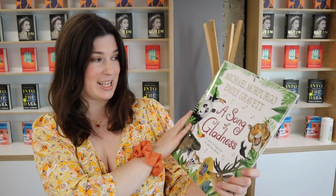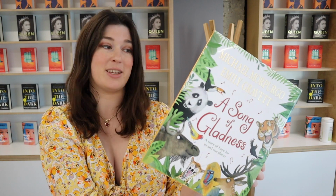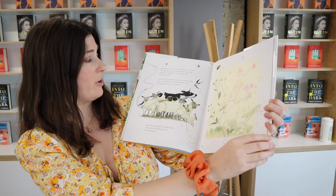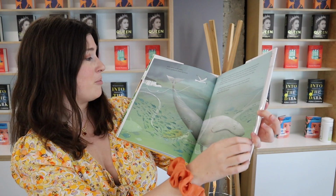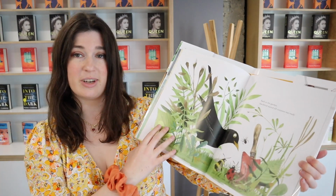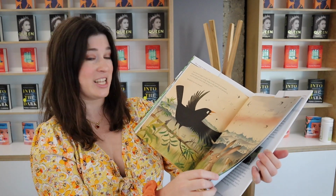Well, that's fun. This gorgeous thing is A Song of Gladness by Michael Morpurgo and Emily Gravett, which is a story of hope for us and our planet. It's got these really, really beautiful illustrations showing off everything wonderful and magical about our world. It's a book to really help children understand how amazing our Earth is and how we need to save it.